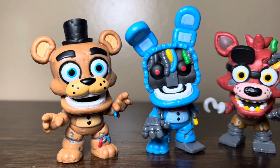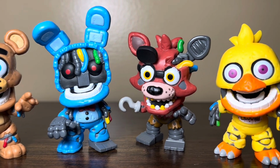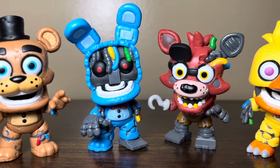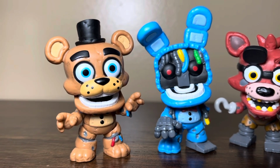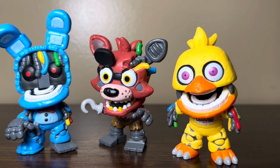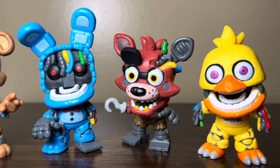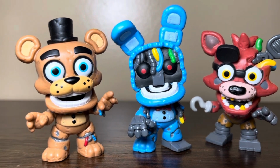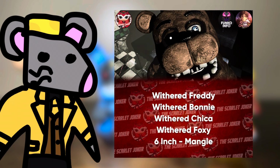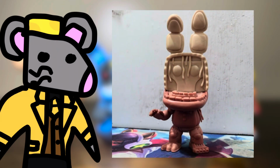Now I have to say that these figures look amazing. Even when they're all together grouped up, they're great. While some of these minis could be a little difficult to get since Withered Foxy and Chica are 1 in 24s, the 1 in 12s are available at Five Below for only $5. And Funko did such a great job on all of these figures, so I really do highly recommend getting these because these are some of the few Withered merch that we even have. But as a reminder, next year in 2025, we will be getting a whole Funko Pop set of all the Withereds and Mangle. So far, we've only seen Withered Freddy and Withered Bonnie, and they're looking great.